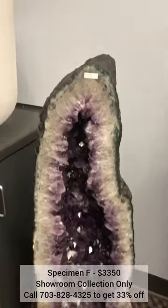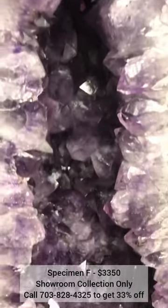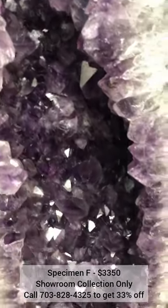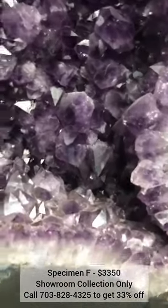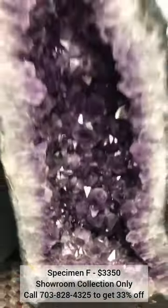Today we're going to be showing you some of our giant amethyst cathedral specimens, and these are just wow. This is specimen F. It's available for $3,350. It's 41 inches tall and 220 pounds. How's that for angel numbers? It has a really, really gorgeous purple color.